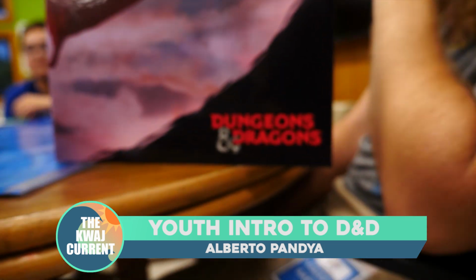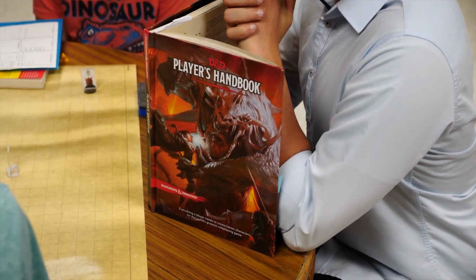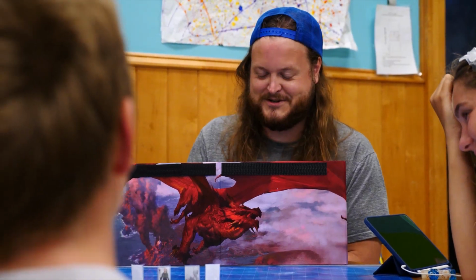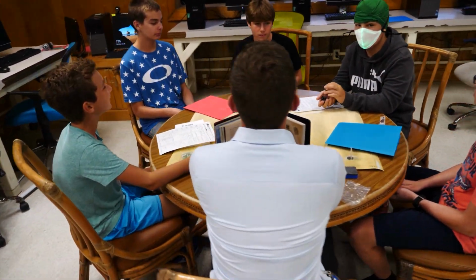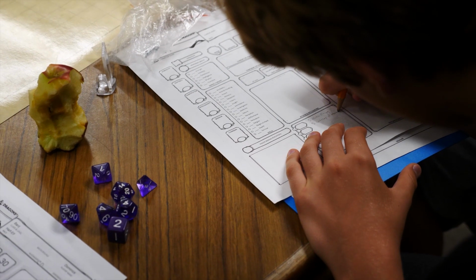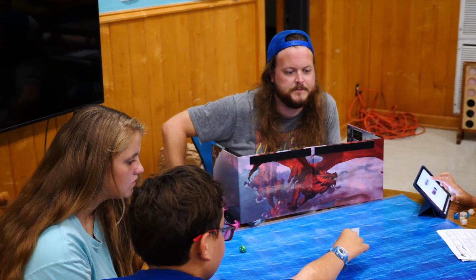Come one, come all to a match of Dungeons & Dragons, an adventure game unlike any other. Jarrett Nichols, the program organizer and one of two Dungeon Masters, has been guiding players through this unique adventure as dice are rolled and stats are crunched. I'm the Dungeon Master for the CYS Youth Center's Dungeons & Dragons summer program.